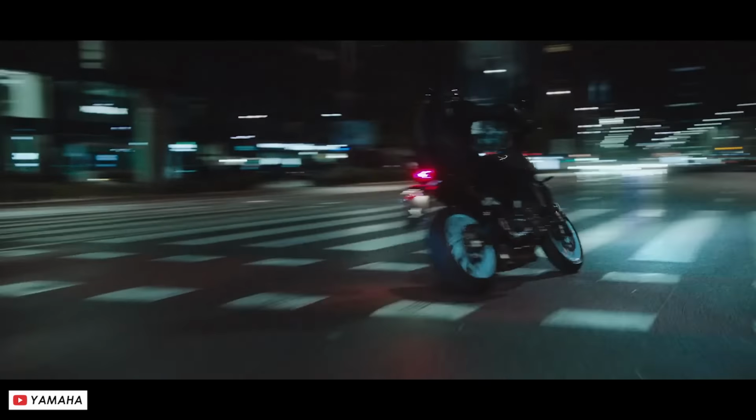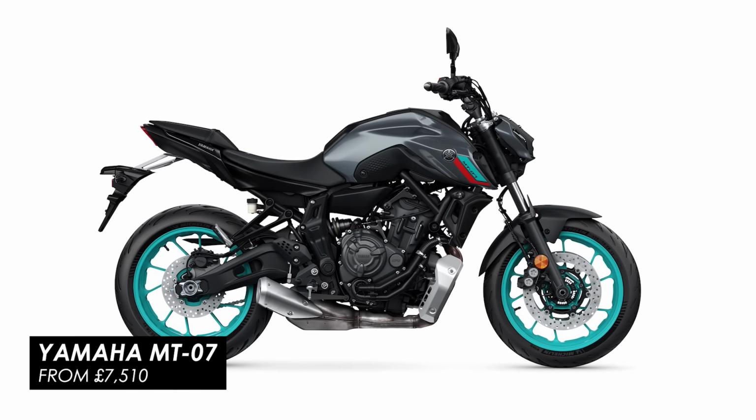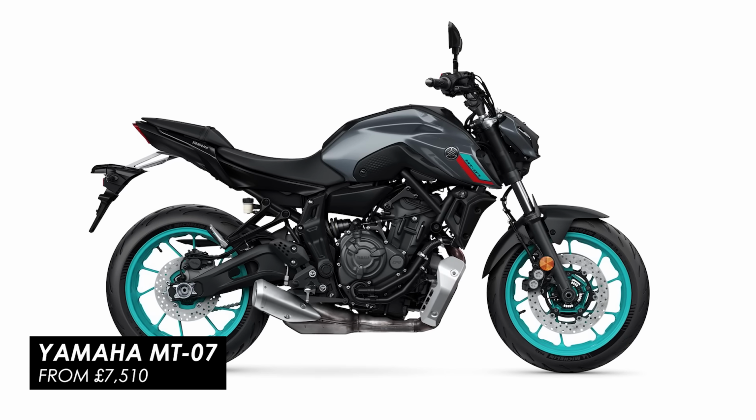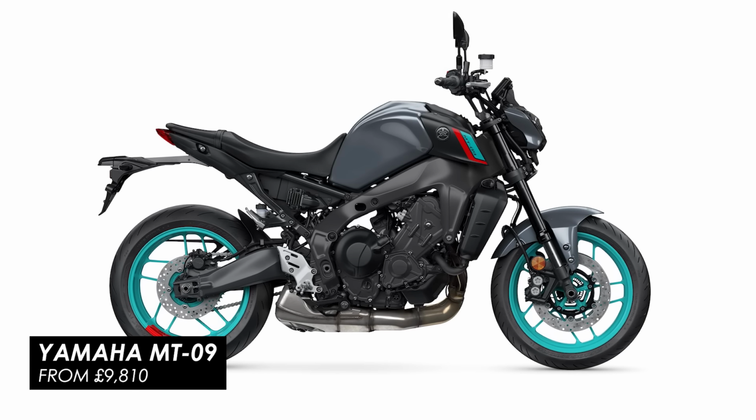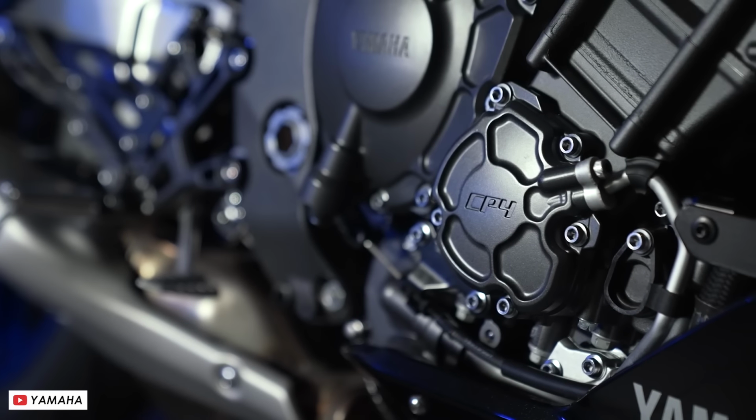In my opinion, Yamaha makes some of the best naked motorcycles in the world right now. The MT-07 is a brilliant affordable middleweight, the MT-09 a little more serious but still awesome value for money, and then of course you've got their bonkers MT-10 with an engine derived from their R1 superbike.